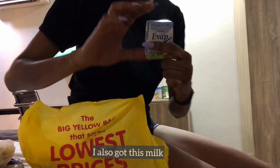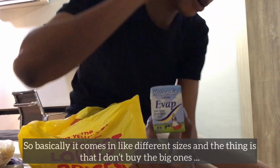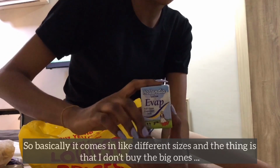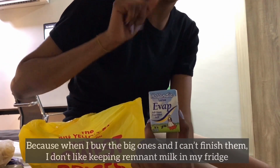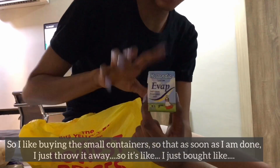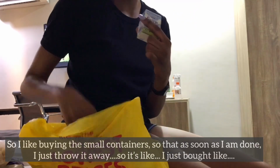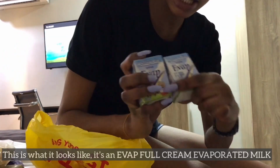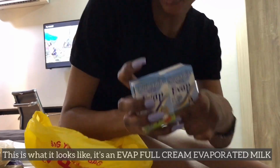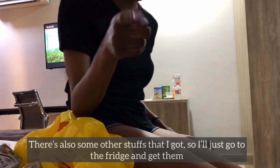I also got this milk. It comes in different sizes, and I don't buy the big ones because when I can't finish them, I don't like keeping remnant milk in my fridge. So I like buying the small containers so that as soon as I'm done, I just throw it away. This is what it looks like: Ever full cream evaporated milk. There's also some other stuff I got, so I'll just go to the fridge and get them.